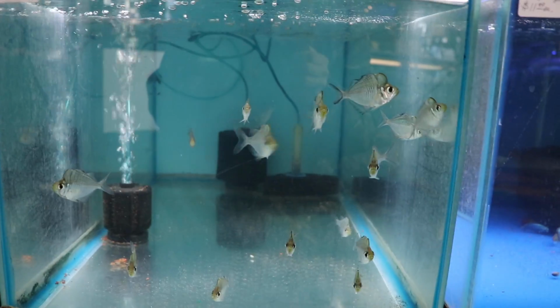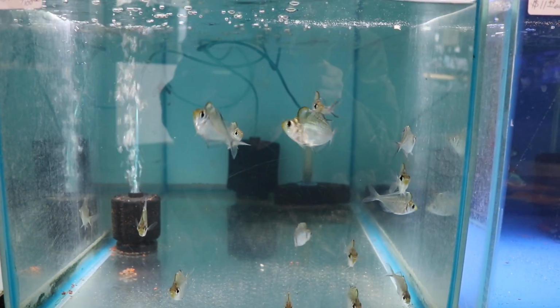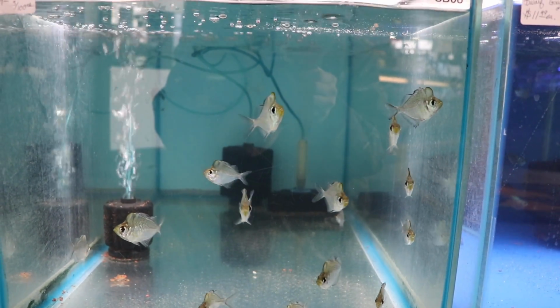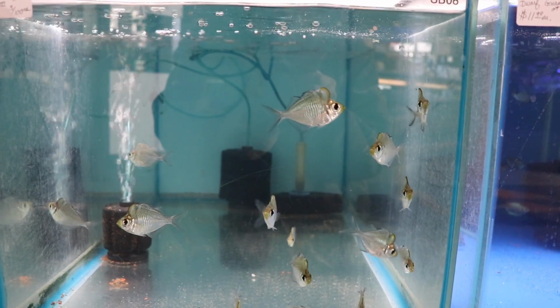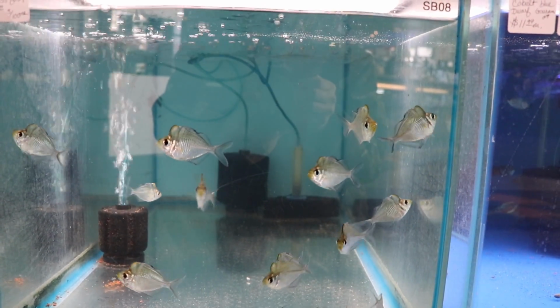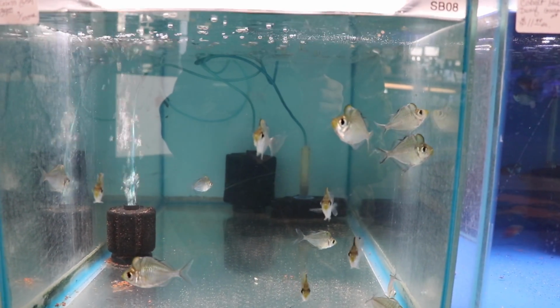Oh, so these are really cool. If you remember, I've got a video from the Aquatic Experience where I briefly showed you these, and I'd never seen them before, but now here they are. So it's the Humphead Glassfish. I didn't know the name of this fish at the time, but here you have it. It is here at Aquatics Unlimited. This is a pretty cool fish, and it's not something you see all the time.